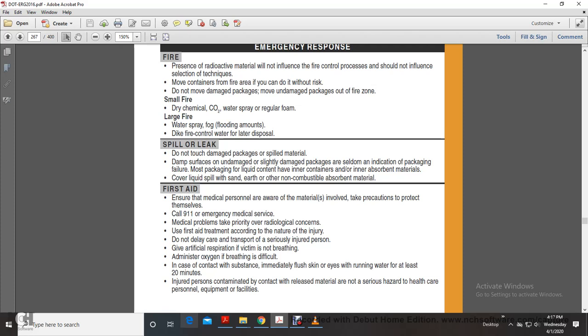First aid: ensure medical personnel are aware of the material involved and take precautions to protect themselves. Call 911 for medical problems. Give priority to medical concerns over radiological concerns. Use first aid according to the nature of the injury. Do not delay or transport serious injuries. Give artificial respiration if the victim is not breathing, and administer oxygen if breathing is difficult. In case of contact with the substance, immediately flush eyes or skin with running water for at least 20 minutes. Injured personnel contaminated by contact with released material are not a serious hazard to healthcare personnel, equipment, or facilities.